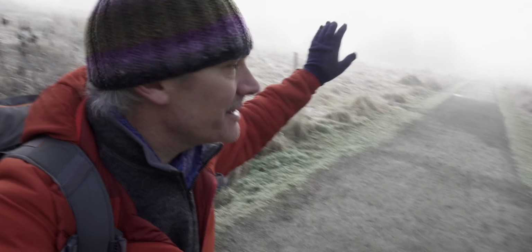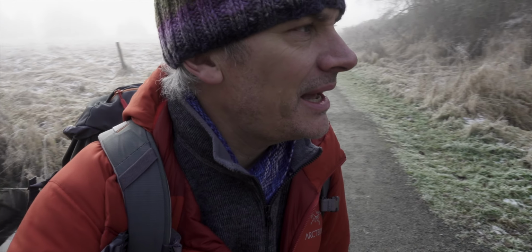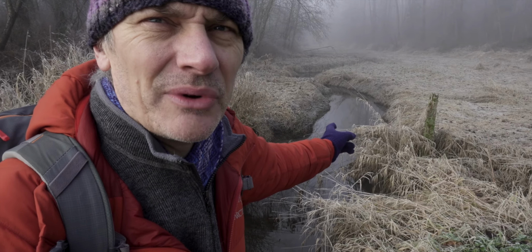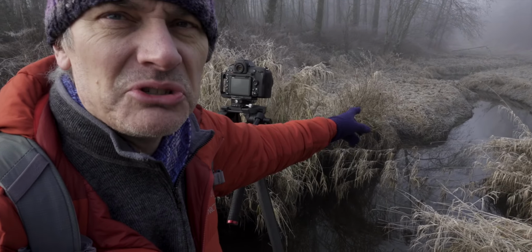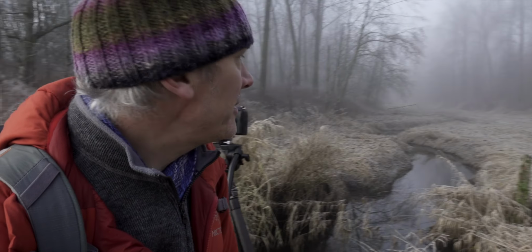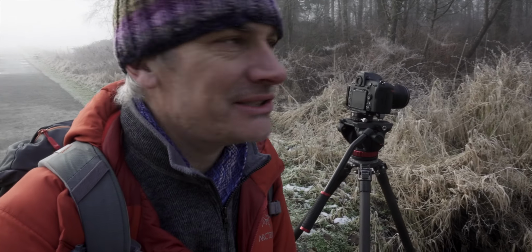Okay, I think I was a little bit impatient with the light here. The sun has started to come out, so it's giving a little bit of directional light, which is really nice. This scene is pretty simple. It's kind of an extension of what I was photographing first thing this morning. Same stream, looking towards the foggy forest here. It's quite pretty, actually. I really like the grasses.